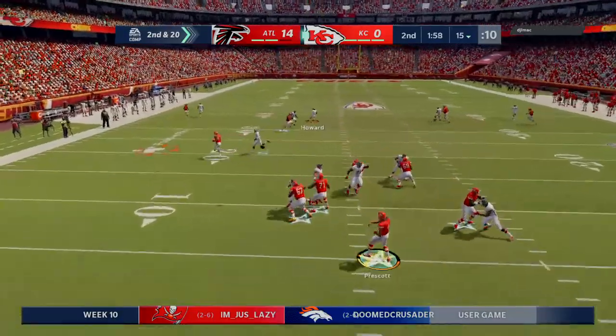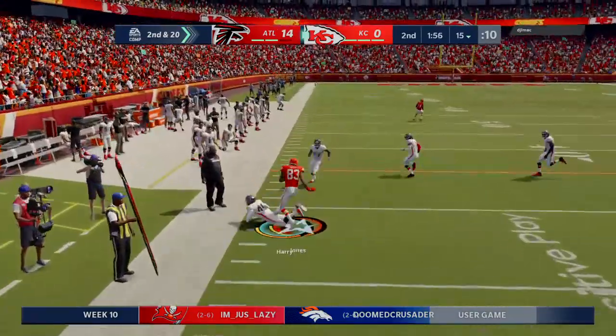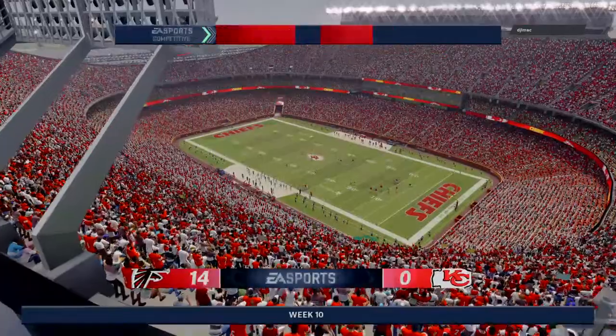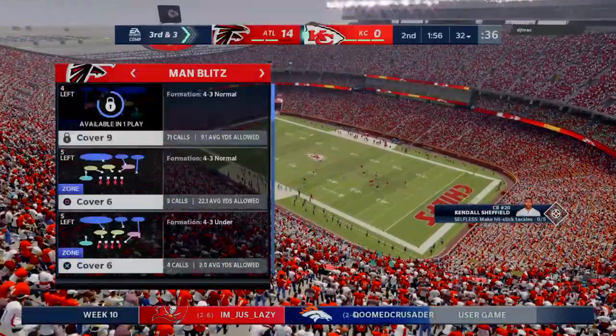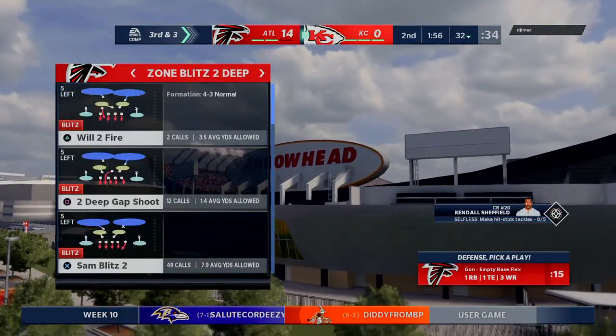Another try after the first down sack. Prescott, and he's going to have the hook up here with Harry. And he's able to get out to the 32, brought down there. Second quarter action, 1:56 remaining.